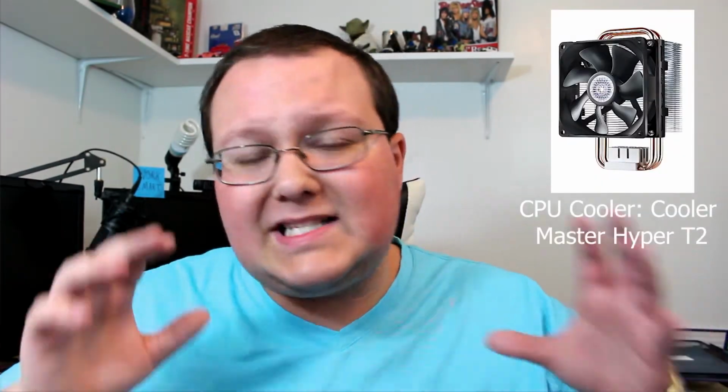Now, I mentioned overclocking, and for that we're going to need a CPU cooler. So we're going with something that's kind of tried and true as a budget option. That is the Cooler Master Hyper T2 CPU cooler. That's going to give you enough of a cooling option to be able to overclock this system and get as much as you can out of the CPU without breaking the bank when it comes to price. There's no reason to spend a ton of money on a CPU cooler. Literally all it is is some metal and heat pipes. So a budget option like this one from Cooler Master, a reputable brand, is great.